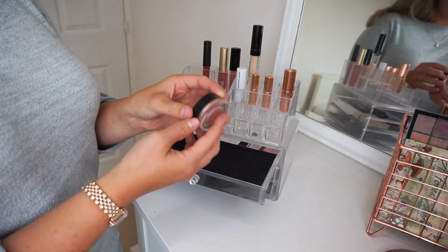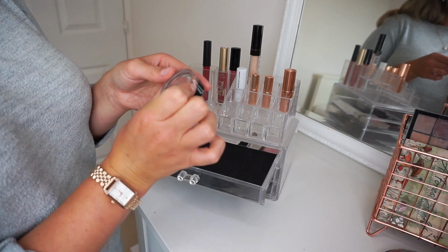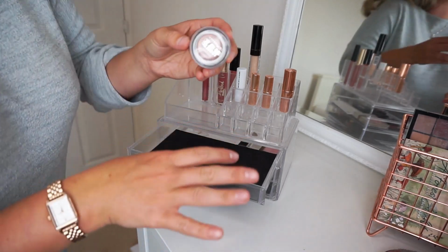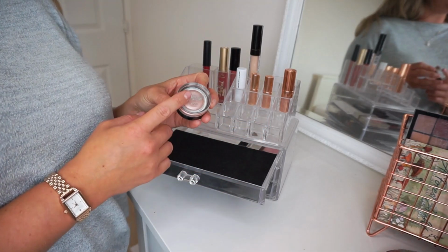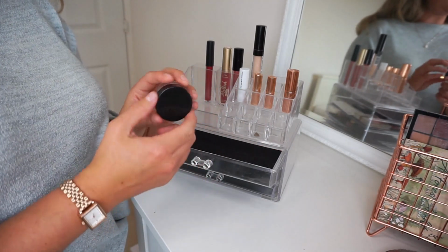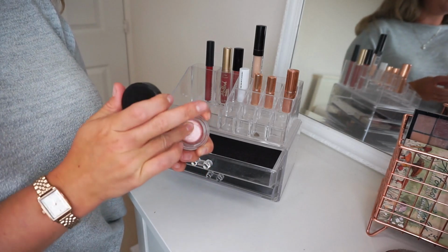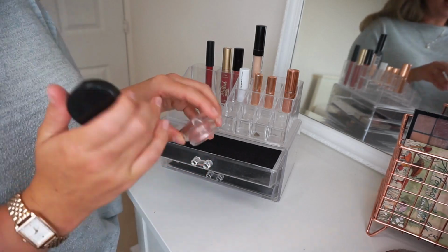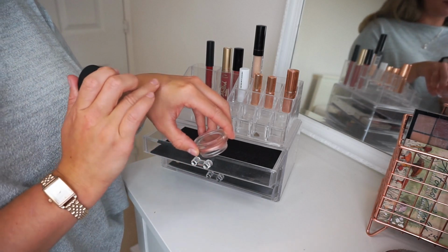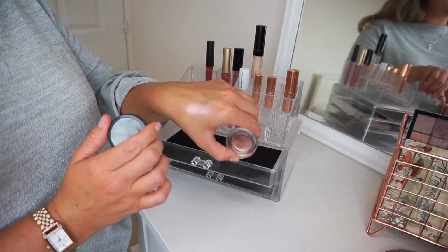Next up, we have an eyeshadow from Maybelline, and this is one of their Colour Tattoo 24 Hour. I no longer purchase from Maybelline because they are one of the companies that test on animals, but I did buy this for a wedding, and it is really, really beautiful. But I have had it for quite some time now, and it's kind of drying out a bit, so I think it might be time to say goodbye to this one.